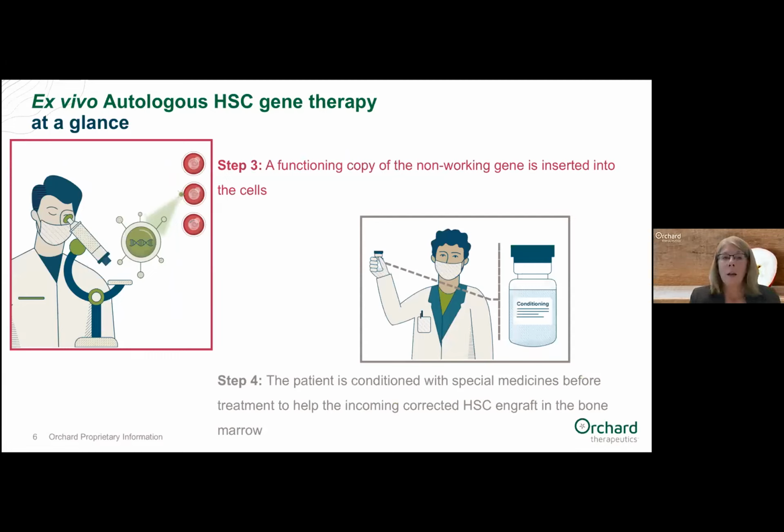Then a functioning copy of the non-working gene is inserted into the cells. So this is known as transduction, with the vector. There's then a need to quality control and test this to make sure it's a safe product, right? The cells are safe, the cells are living, the cells are replicating, they are doing what they're supposed to be doing. The cells are cryopreserved to allow time for testing and shipping back to the treatment center. This could be a long distance. It's important that we make sure the cells are going to be stable.